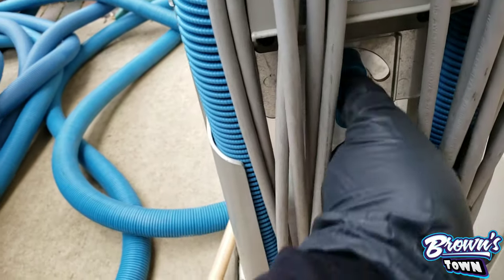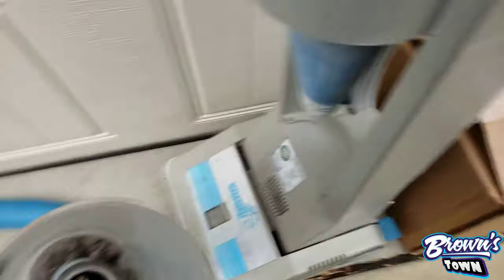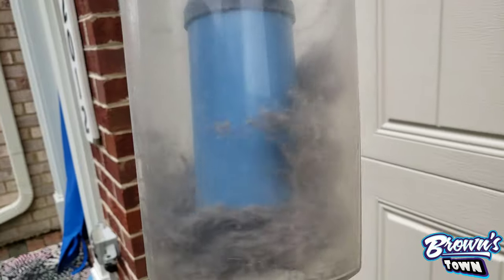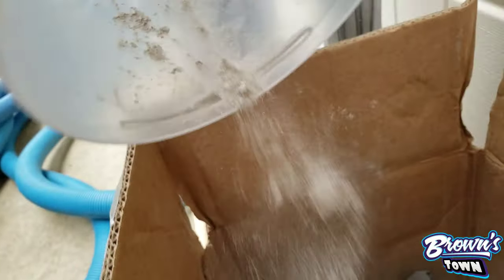Before we finish the stairs, let's see what the workhorse put out of that one room, guys. Not too bad. See some dog hair, stuff like that. Not too much.